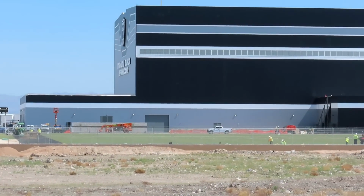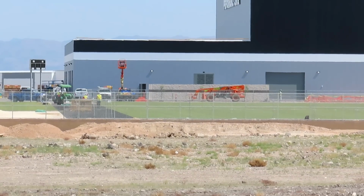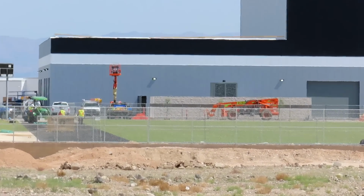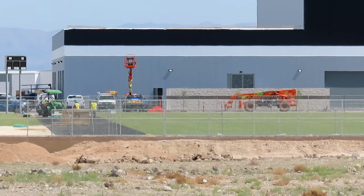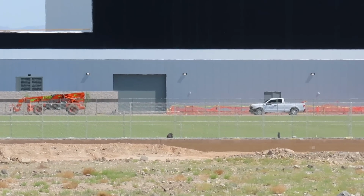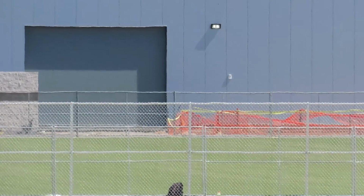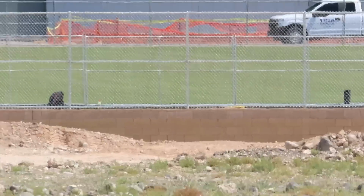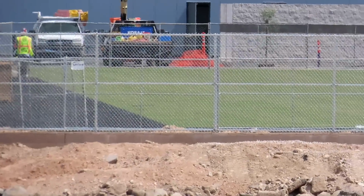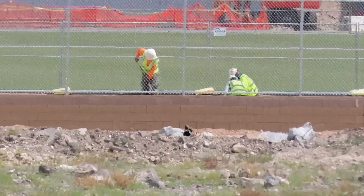So I was out here last night to check out some of the lights, so that will be added to this video. It was looking pretty good. So we're just waiting. The field looking good also. I think all these guys over here right now, they're working on getting this fenced area all finished over here.